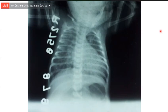Why is the pedicle narrow in TGA? Anteroposterior relation. Yes, the great vessels have an anteroposterior relationship, and because of that, the pedicle is extremely narrow in a patient with transposition of great arteries. Very good.